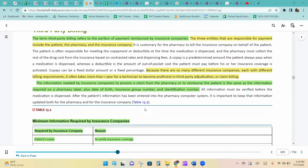The term third-party billing refers to the portion of payment reimbursed by insurance companies. The three entities that are responsible for payment include the patient, the pharmacy, and the insurance company. Because there are so many different insurance companies, each with different billing requirements, it often takes more than 1 year for a technician to become proficient in third-party adjudication or claim building.